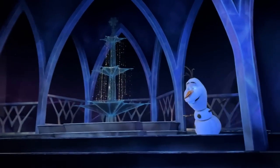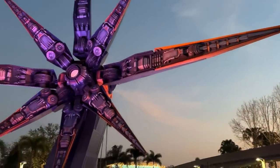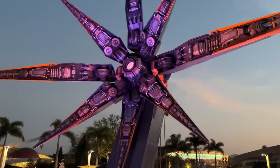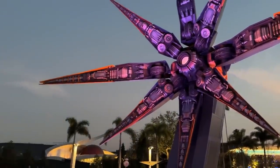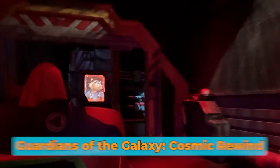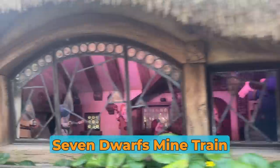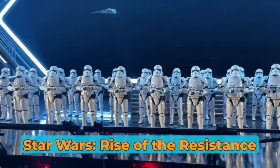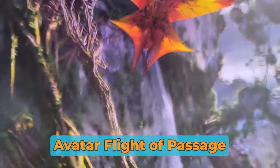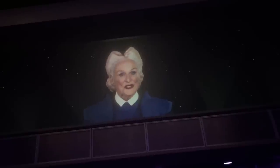He ice skates better. Up next is Guardians of the Galaxy Cosmic Rewind. Now, this is a fancy ride, meaning it is an individual Lightning Lane purchase. It is one of four fancy rides currently in Walt Disney World. The first obviously being Guardians of the Galaxy Cosmic Rewind. Then you have Seven Dwarfs Mine Train, Star Wars Rise of the Resistance, and finally, Avatar Flight of Passage. In the case of Guardians of the Galaxy Cosmic Rewind, this attraction has a 42-inch height requirement.